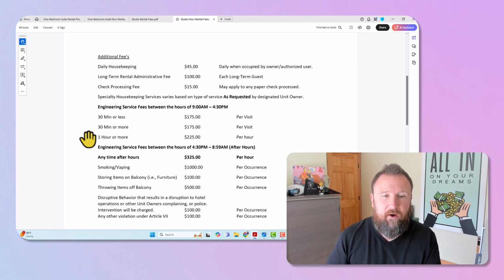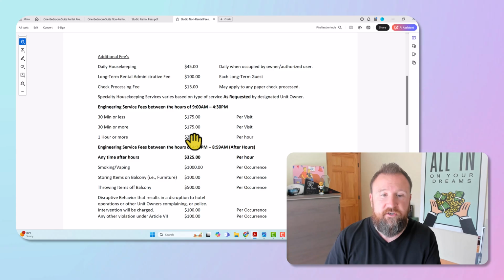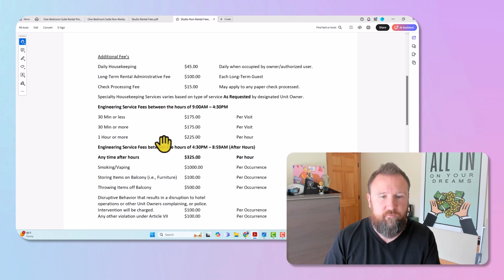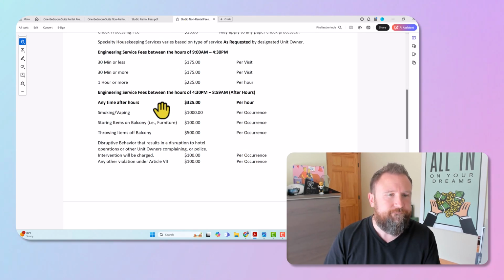One hour or more, if it's going to take them way long, it's going to charge them $225. Remember, if you are in the rental pool program, if it's 30 minutes, it's free, $75 for 31 minutes or longer. It doesn't specify if it's there for more than an hour. So here it's a little bit more cost on that side.